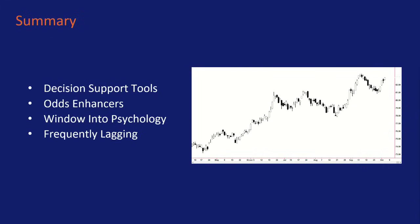All right, so that was a very, very quick overview out there. Maybe in future sessions we can talk more about strategy and tactics on this, but what I wanted to emphasize here is that this is not a standalone trading instrument. This is a decision support tool.